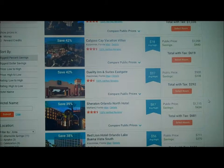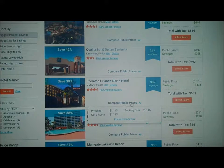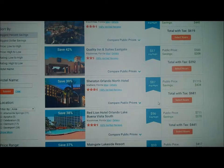Okay? This is another one. This is the Sheraton Orlando North Hotel in Maitland, Florida. Almost a four-star hotel, only $87 a night. Okay? Compare this to the public price. It's over $1,100 at Priceline and Booking.com to stay here at the Sheraton. With Search 365, total with tax is only $681. My friends, you're saving more money on just one hotel stay and one booked trip for the year than it costs to become a member in this company.